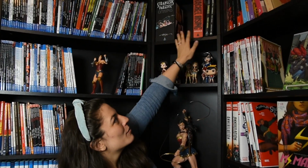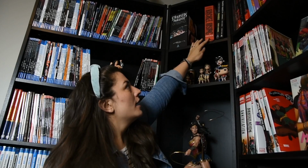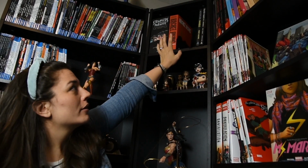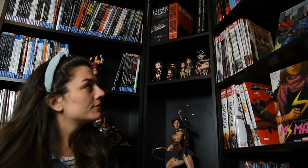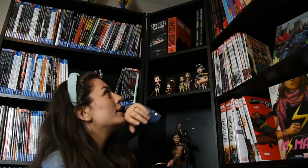I also have my Terry Moore shelf. I've got the soft covers for the Strangers in Paradise omnibus, the soft cover for the Rachel Rising omnibus, and then the hard covers for Motor Girl and for Strangers in Paradise 25. And actually, I think these three are all signed by Terry.